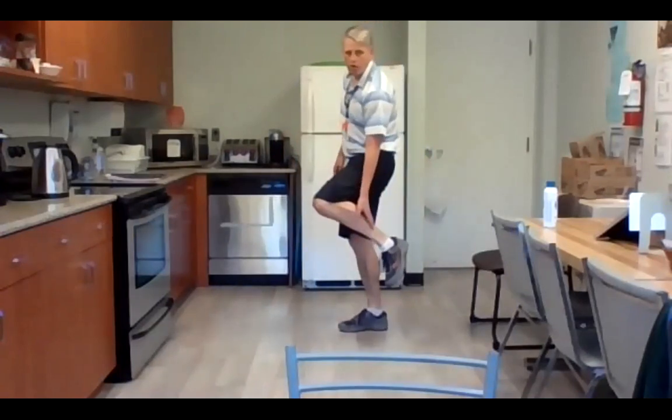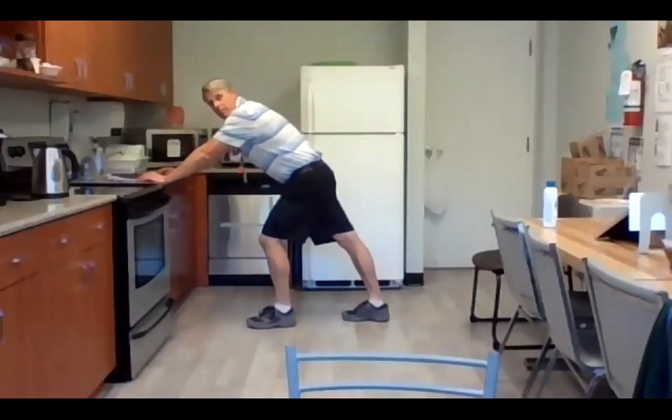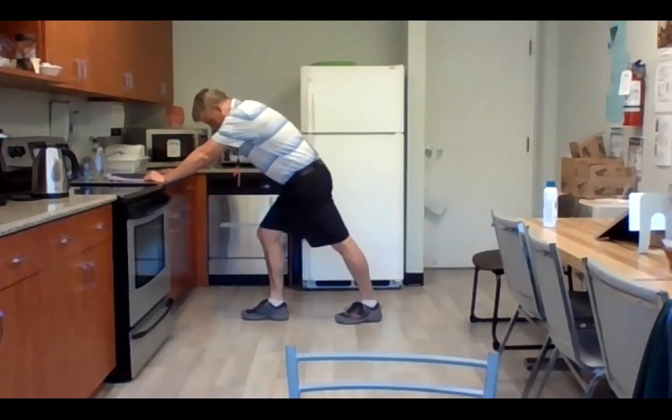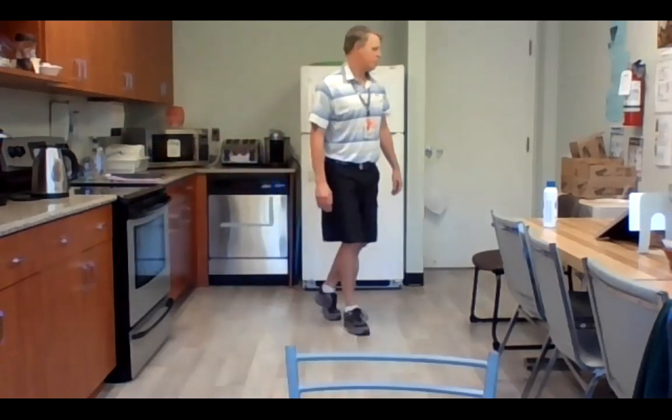Next stretch is going to be for our lower legs in the back, the calf muscles, just pushing up against a counter, your fridge, something that's not going to move. A lot of people will call this the runner stretch. Both feet flat on the ground, and both feet pointing forwards. And then let's switch legs. Excellent.